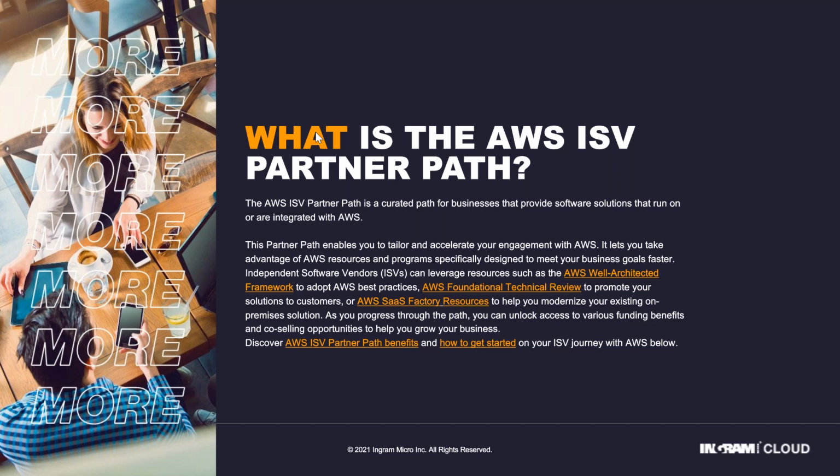But on a serious note, what I'd like to do now is take you through some of the benefits and features of the AWS ISV Partner Program. If you're new to AWS, some of this will be familiar to you, but if you're just starting out or just dipping your toe in the water, hopefully there'll be some good information that you'll get from this.